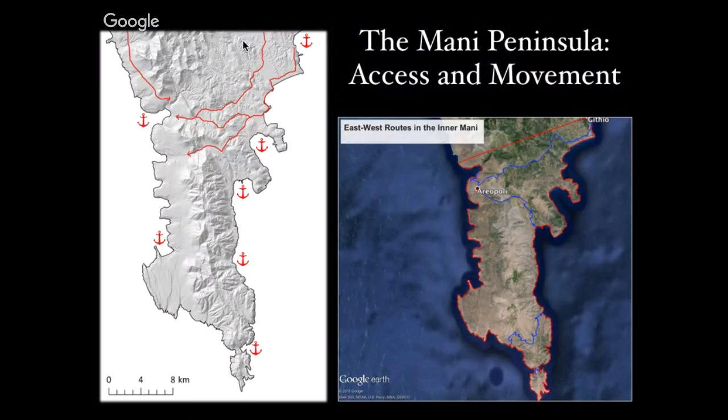In terms of harbors, obviously we're talking about a peninsula jutting out into the water, so there are lots of ways to access the land via the sea. However, there are not a whole lot of safe moorings. Porto Kayio down here is a very nice, deep, safe harbor. And then we have a few more on the east coast than the west coast.